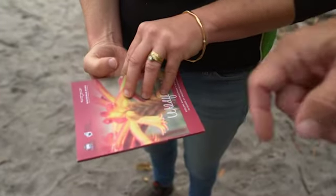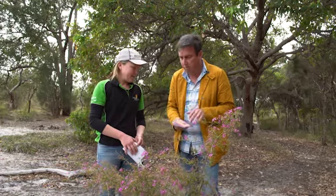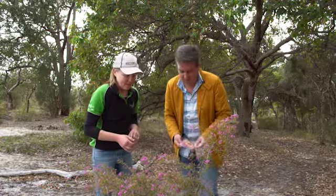This is where your guide comes in so handy, isn't it? This is such a cool little idea, the wildflower guide, so people can actually pick out the plants as they go along. They're free at the visitor centre, so pop by and pick one up if you're planning on doing a trail. What a good idea.